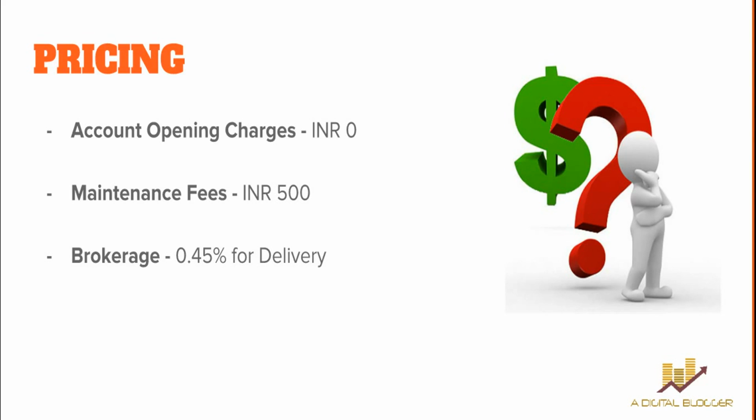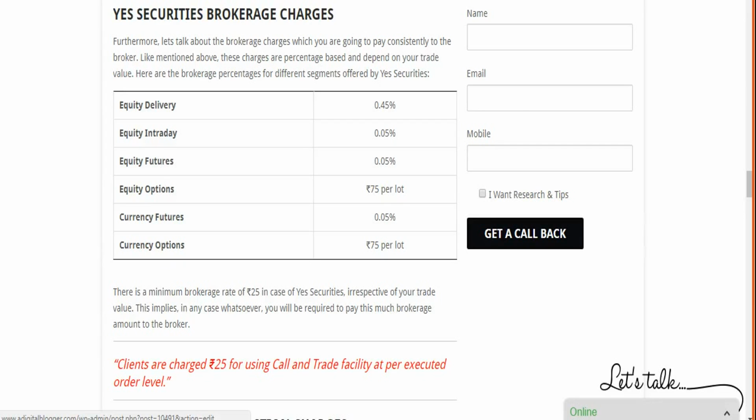For that, we need to go back to untitled.com. So when it comes to the other segments, you can see here for intraday 0.05%. So is the case with equity futures. If you're looking to trade here in equity or currency options, 75 per lot, pretty reasonable in nature. But this is a big problem here.